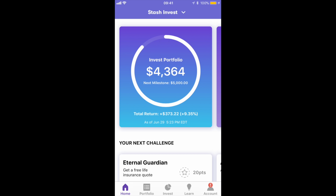So guys, I just wanted to make a video, just giving you guys an update on the Stash app. It's definitely an app I still use. It's still on my phone. I still love using Stash because every day you can stash a little bit of money. If you wanted to, you can stash $5 a day, $2 a day, $1 a day. You can do it with this app.